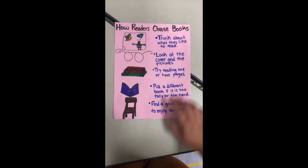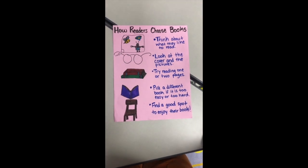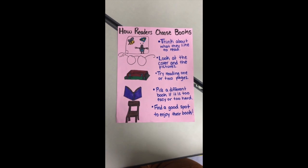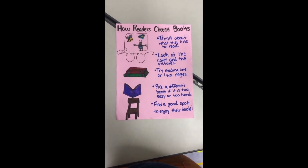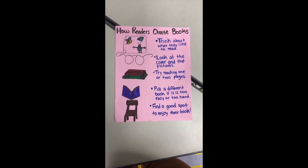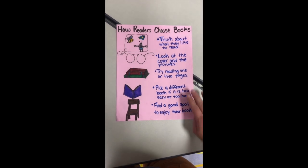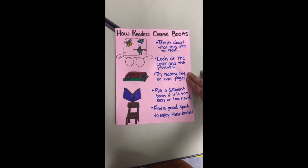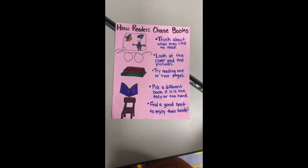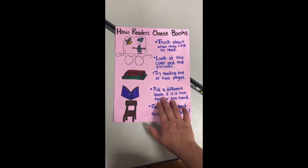And you don't want to pick a book that is too easy, that you just fly right through. You want to pick something that is the perfect fit. Something where you can read most of the words, but there's a word here and there you might have to sound out or look up or ask somebody for help. So you want a book that is just the perfect fit. And remember, if you find one that's not the right fit, it's too challenging or too easy, put it back. We can come back to that book later and pick a different book and try again.